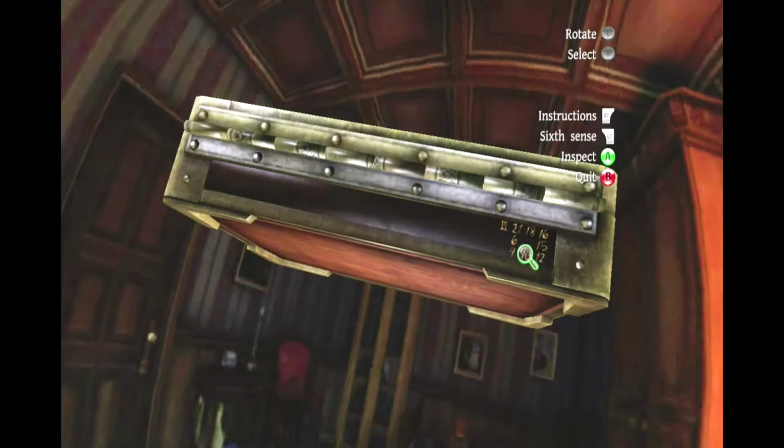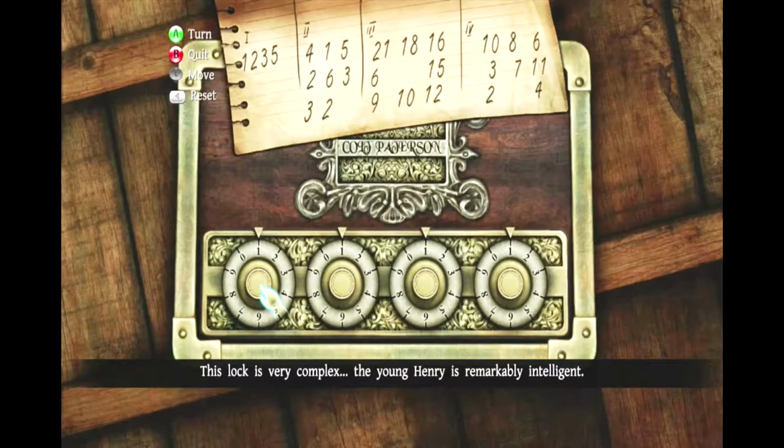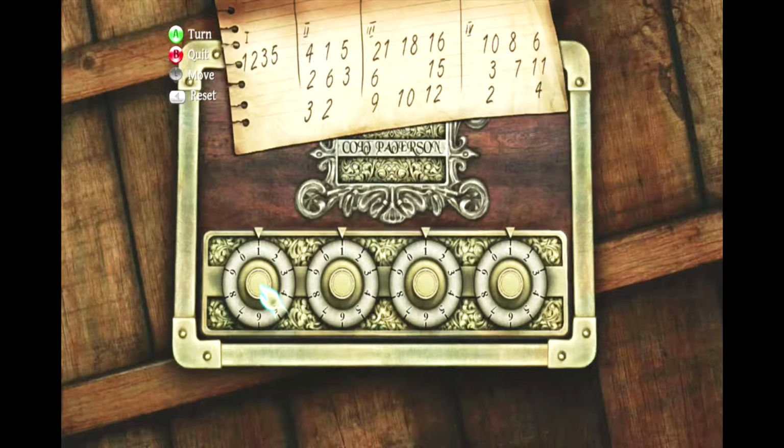Alright, great. Let's see what this says. This lock is very complex. The young Henry is remarkably intelligent. Okay. So it's probably the number that's missing, right? So 4 would be the first one. But there's two 3s in the second one. It's not a math equation because that addition wouldn't make sense. Neither would subtraction.